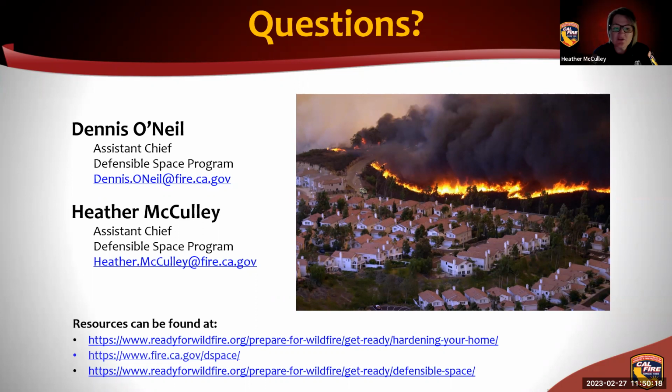Don't forget to check out the resources below that we've attached for Ready for Wildfire. We also have our Defensible Space website that has great information. It has self-assessments in there for you, where you can do it for fire resistant landscaping, home hardening, and defensible space. It asks questions and then gives you suggestions and ideas. And also that Ready for Wildfire, like Chief O'Neill said, is a great place to start. It does the Ready, Set, Go, which goes into evacuations and how to prepare and prevention options for if a fire is coming.